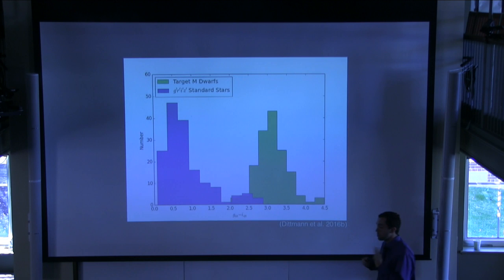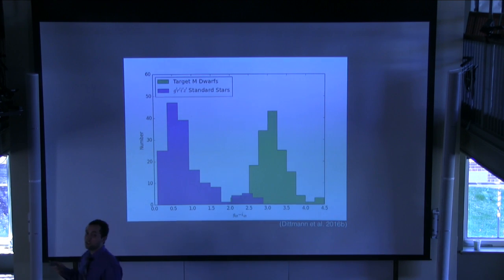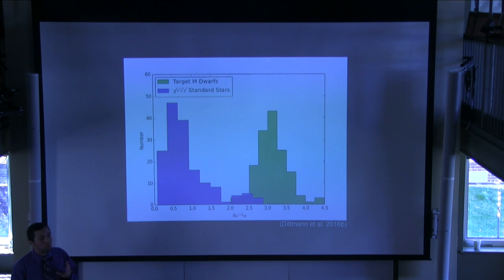But once we've reduced our data, we now have a g, r, i, and z magnitude for M dwarfs in the solar neighborhood that have a spectroscopically determined metallicity. So hopefully we have all the ingredients that we need, and if we think really hard and make enough plots, maybe something will pop up.